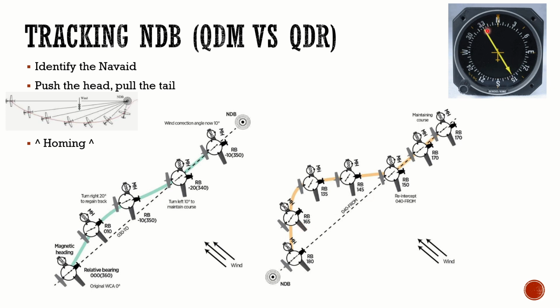And in that case, you need to pull the tail. So you need to turn right again, right? So pulling the tail to try to regain it. Here, in this example, the pilot turned 30 degrees to the right. It's pulling the tail to the right. And now it shows a relative bearing of 135. So let's say here.